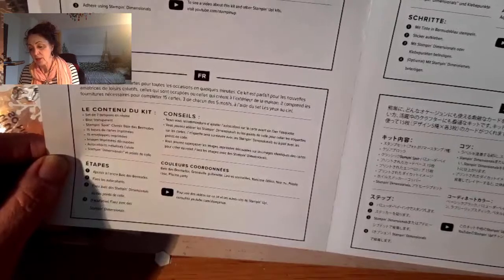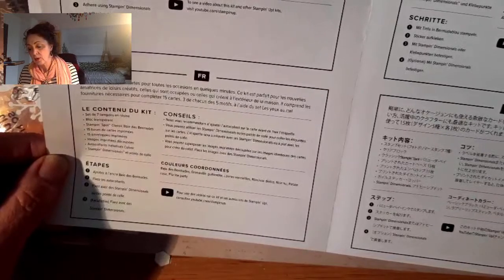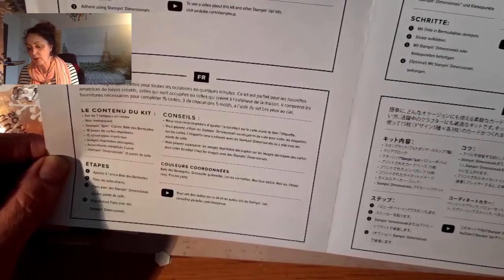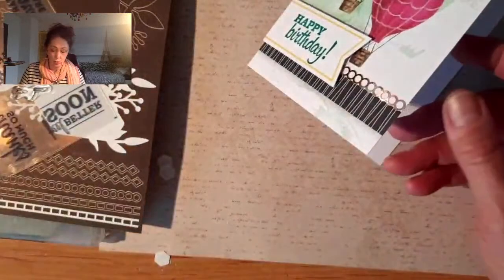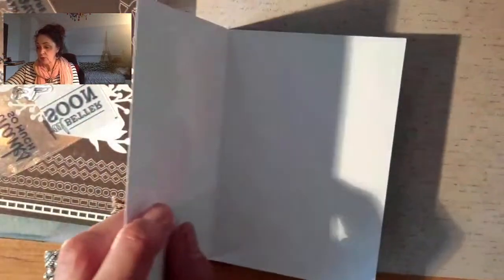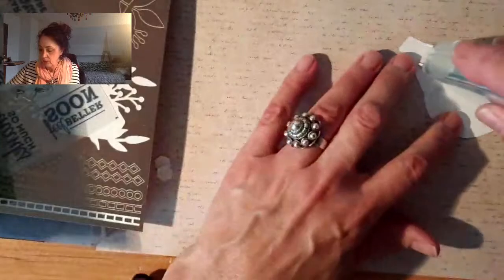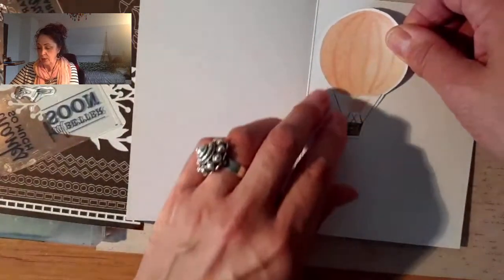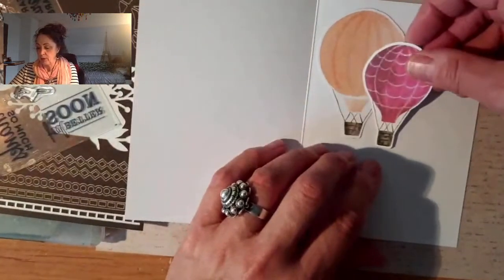I am not seeing, let's see. You can layer the printed die cut images over the identical images on the cards for a 3D effect. So that is what they intended, but I think it's nicer to use them in the inside of the card. So that's what we're going to do. I'm going to do this one flat, and then I'm going to pop the other one up. And then I will check out the link to my blog post where I'm going to do them up here, and then we'll pop that one up.